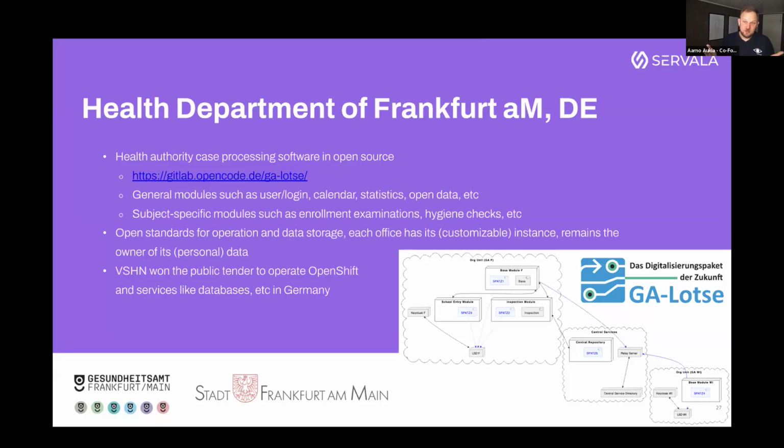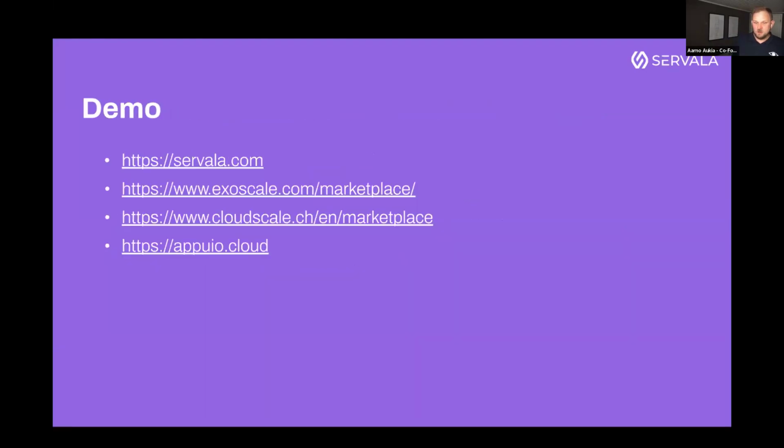So that's an excellent example, I think, of this kind of open collaboration, open innovation that I would not have expected from a health department, but I think that's an awesome way, and we share a lot of common values. So I'm really proud to be able to support that project as well.